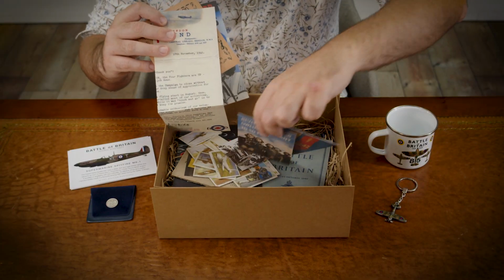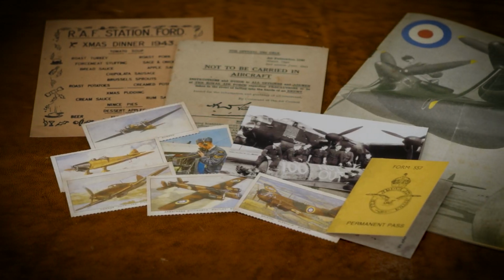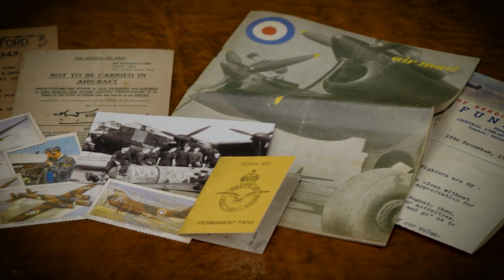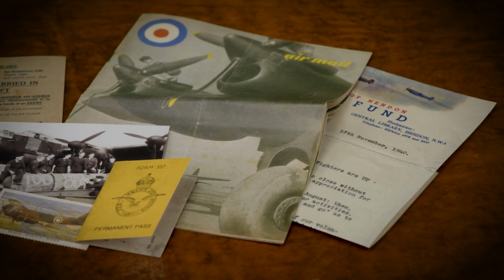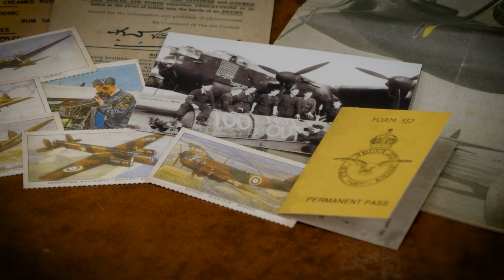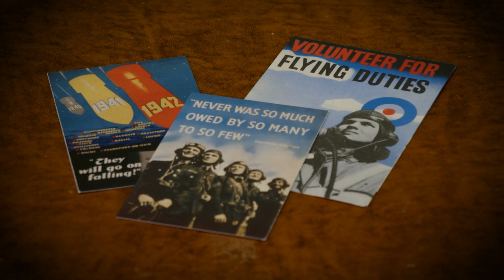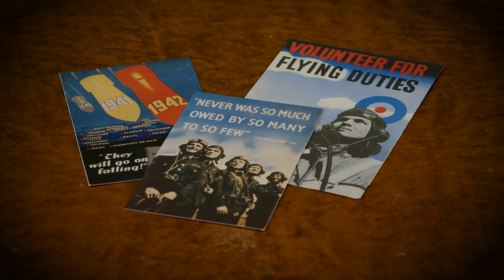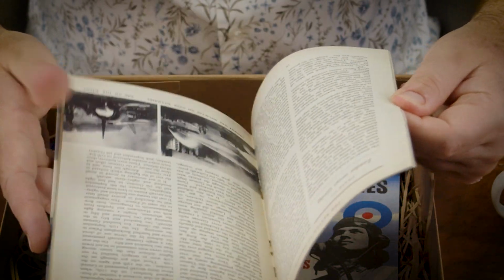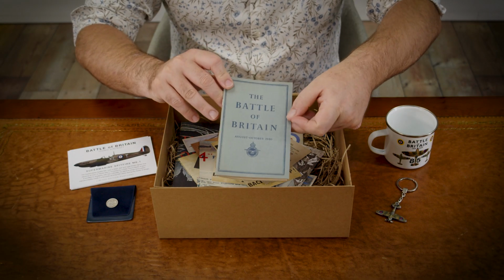Now, as we dig down deeper, we find there are replica RAF passes, cigarette cards, battle reports, airmail, all the items you would have seen in daily life during wartime Britain. You get a full set of poster images, of course, those iconic posters from the time, and a couple of really richly illustrated books detailing the Battle of Britain itself.